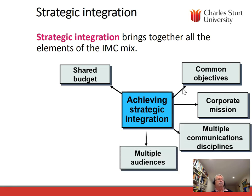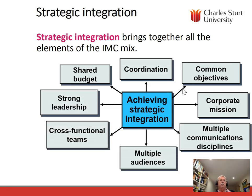Strategic integration is all about, for example, we may have a number of different brands, but perhaps we share the budget, we have coordination between the different brands, there may be a common set of objectives between different channels and different brands, depending on the overall differences between those brands. They need to fit in with an overall corporate mission, but they require strong leadership. Particularly, integrated marketing communications can't succeed without the strong cooperation of the chief executive officer. And also, it may require the development of cross-functional teams, and consistency of multiple audiences, and the use of multiple communication disciplines.